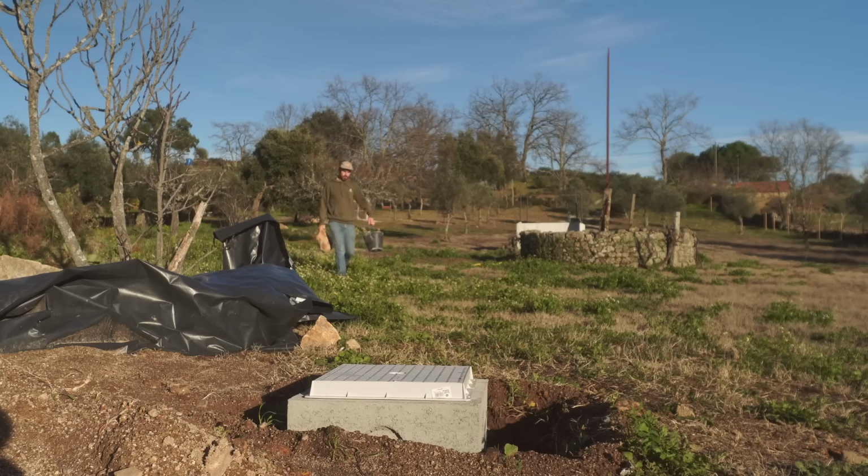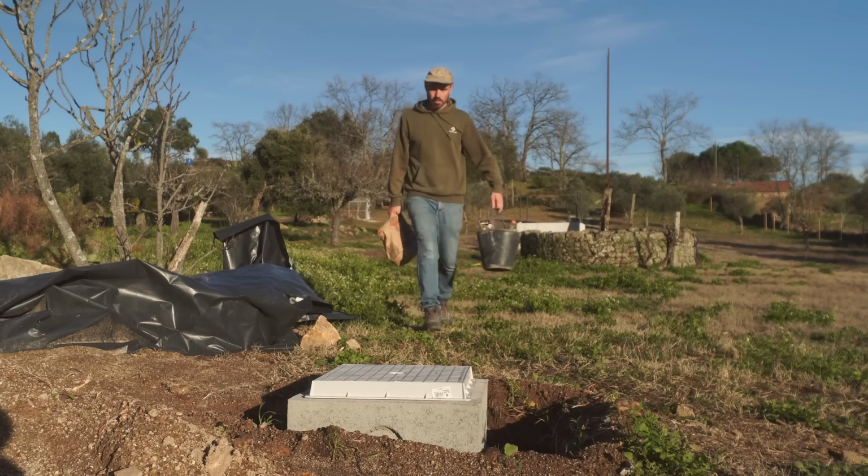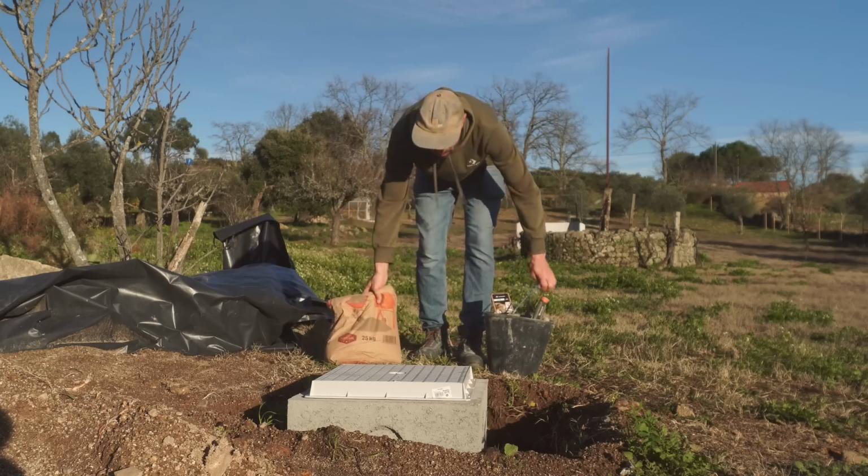There's a number of loose ends that we need tying up. So one of them is finishing up that soak away for the French drain. The lid is still sitting on there loosely. So while Victoria's chipping, I'm going to take care of that.